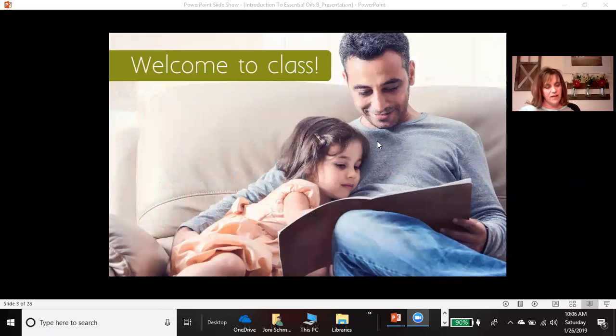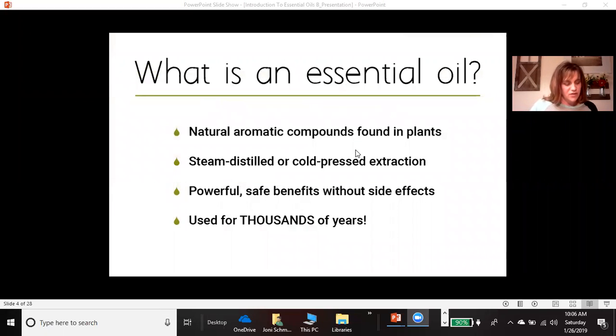Again, welcome to the class. We're going to start with the basic question: what is an essential oil? If you have ever enjoyed the scent of a rose, you have actually experienced the aromatic qualities of essential oils. These are naturally occurring volatile aromatic compounds, and they are found in the seeds, bark, stems, roots, flowers, and other parts of the plant. So they can be both beautifully powerful and fragrant. I have to be honest, some of them don't smell so pleasant, but they have very powerful therapeutic benefits.